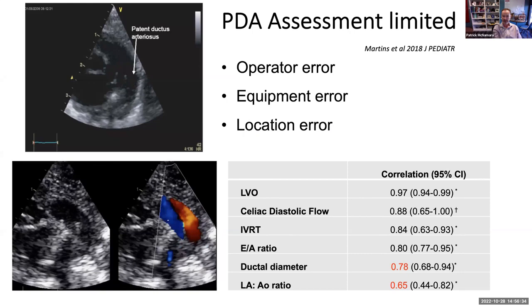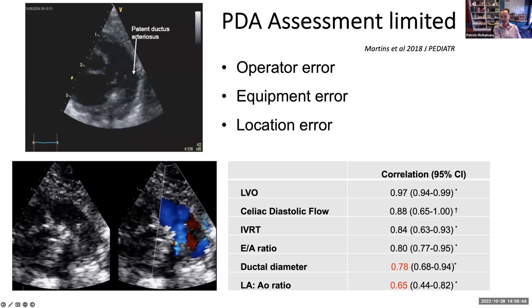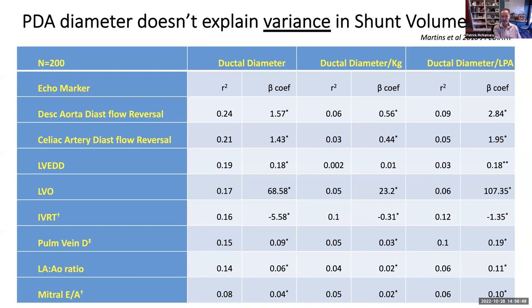And if you look at the reliability data of most of the measurements that we use in centers that provide a hemodynamic service, you can see that diameter, in addition to LA:Ao ratio, have the least reliability. In addition to this, work from Fernando Martins looking at the relationship of diameter, indexed or not, to other physiologic measures of shunt volume, you can see that the R-squared values are low, which is not surprising, given the fact that there are many, many determinants of flow according to Poiseuille's law that we talked about earlier this week.